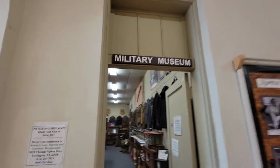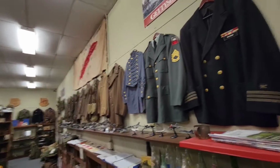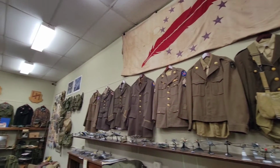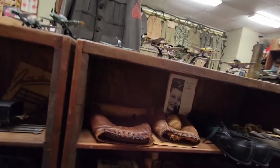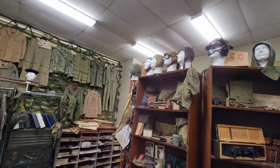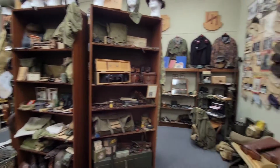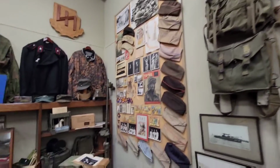Let's check out the military museum. Because as you know, the family, there are different generations served in World War I and II, and I believe they said clear back to the Spanish War and more. I wonder if this is Mary Ellen's ball glove. She loved to play ball. She was kind of a tomboy. This is amazing. To see how the military gear and equipment changed throughout the years.